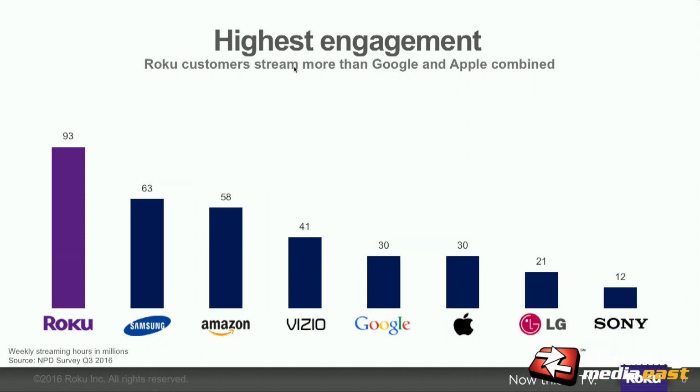And in terms of streaming hours, we by far have the largest or the strongest engagement amongst other streaming devices. So you'll see that we're nearly 50% higher than the likes of Samsung, 3x that of Google and Apple. This is 93 million streaming hours a week. I think this was taken in Q3. And we've grown significantly since then.